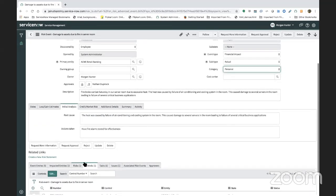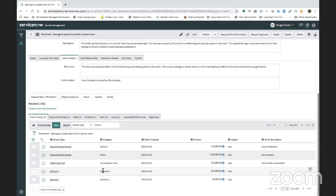That's good. Yes. And for this, I have multiple losses associated with it. I see a direct impact of $100,000 because of the loss of assets from this fire. I also lost business because my server room went down and I was not able to bring it up for the next 2 hours, so I have an indirect loss of $10,000. To get this up and running, I had to do some firefighting and maybe hire a few consultants, for whom I paid a fee of $15,000. And then I was able to make a couple of recoveries. I was able to recover $10,000, and this $5,000, so a total recovery of $15,000.